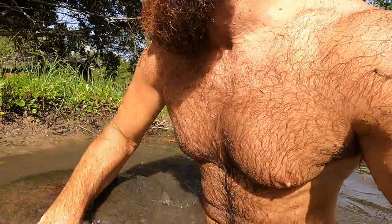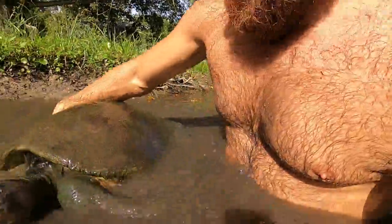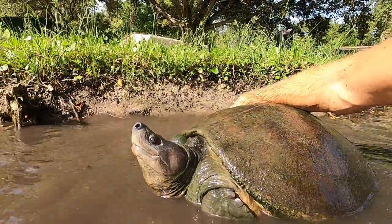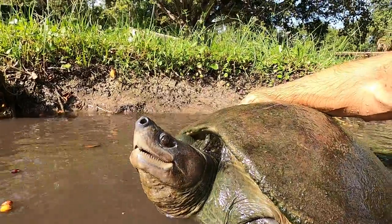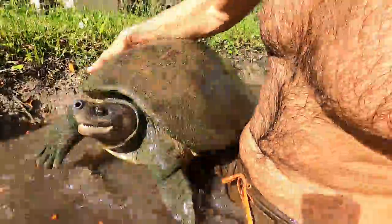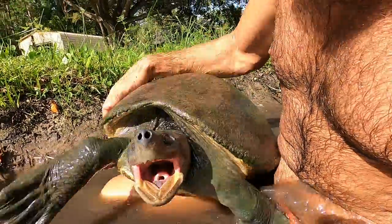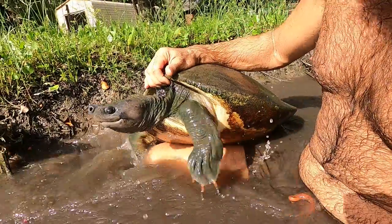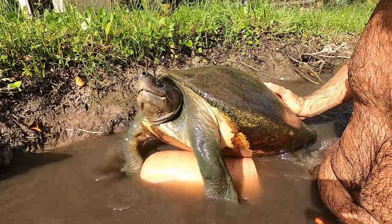Oh, come on, girl. And these girls get bigger than this. Massive. Hey there, honey. I know, just hang out for a little bit. Again, beautiful eyes. She's hissing, she's showing off. Look at how nice and fat she is. You can see why these animals are sought after, right? And the females get bigger. And unfortunately, they got the most meat, but these are the big gals that put forth all those babies, huh?